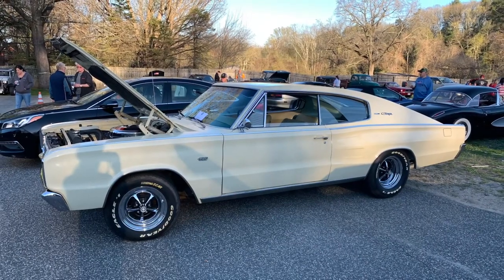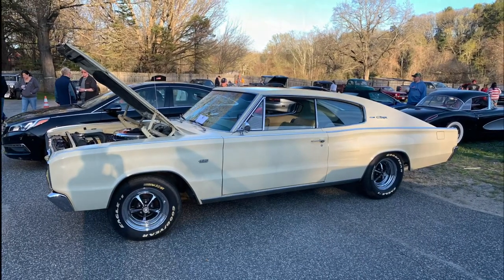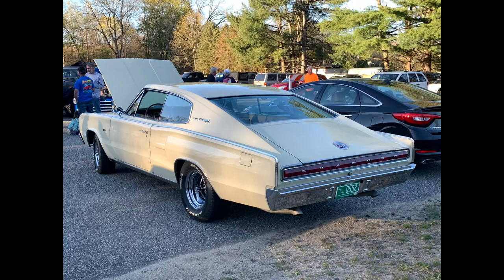This is a 1966 Charger, beautiful car. Inside it has the console that goes the full length from the front to the back, creating bucket seats in the front and the back.